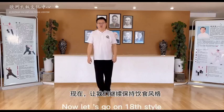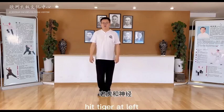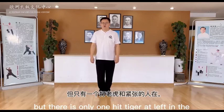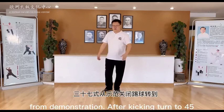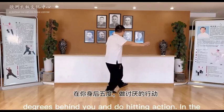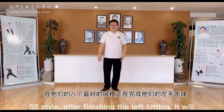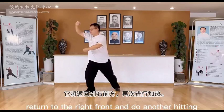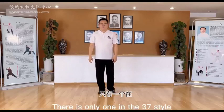Now let's go on to 18 style. He Tiger and nerves. Just as its name implies, also has heel tiger and right. But there is only one heel tiger and nerves in the 37 style. From demonstration of kicking, turn to 45 degrees behind you and do hitting action. In the 8-5 style, after finishing the left hitting, it will return to the right front and do another hitting. There is only one in the 37 style.